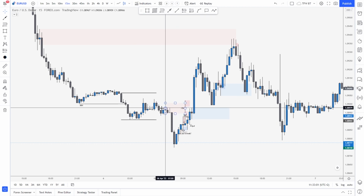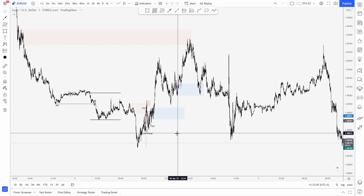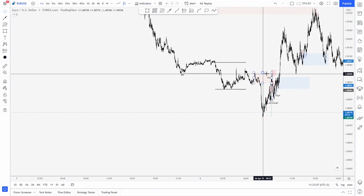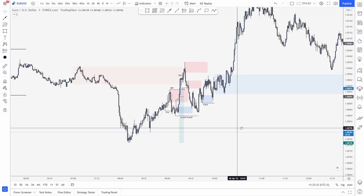So there is my zone into the middle of the Asian range. And if you haven't watched my Asian session video for the Asian ranges and stuff, this is one of the things that I explained right there. So make sure to check it out. I'm going to leave a card right there.